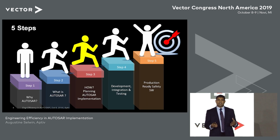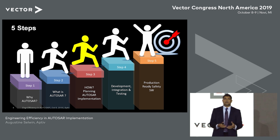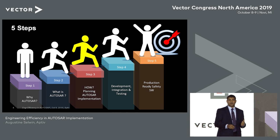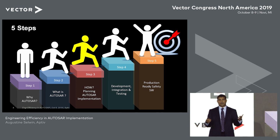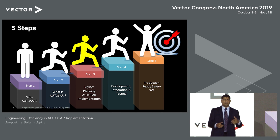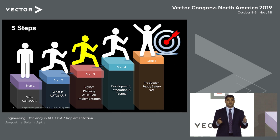In order to go through the efficiency portion of implementing AutoSAR, based on my experience, there are 5 steps involved. And we'll go through each step briefly. The first and foremost step is to understand why AutoSAR for your organization, to instill the belief from top to bottom in your organization that AutoSAR is the technology that you would like to move forward with.